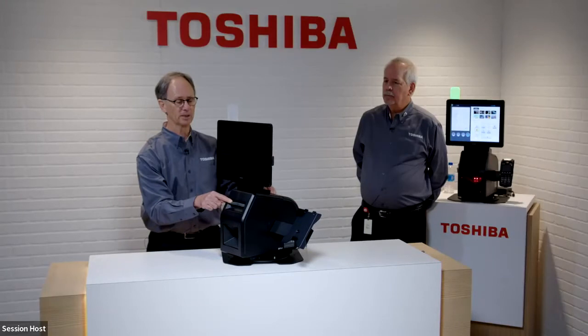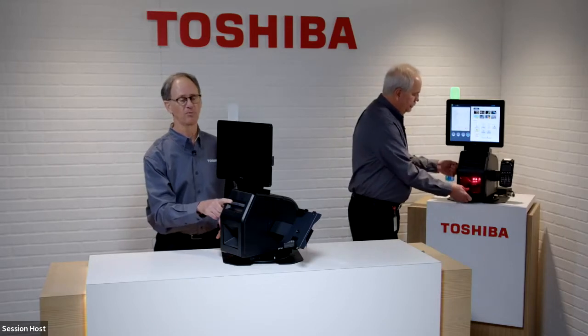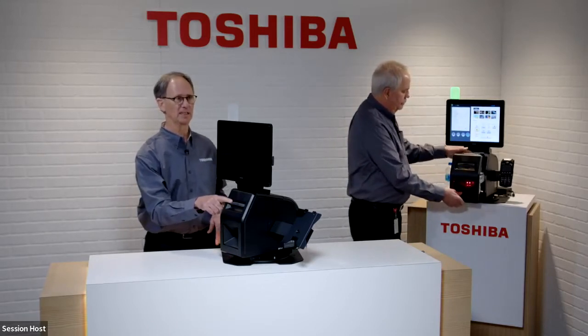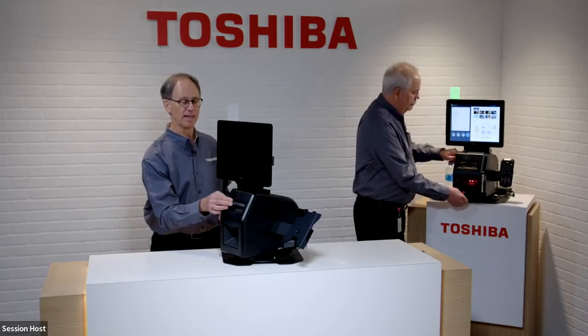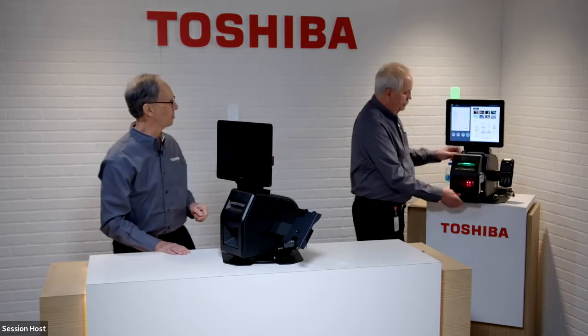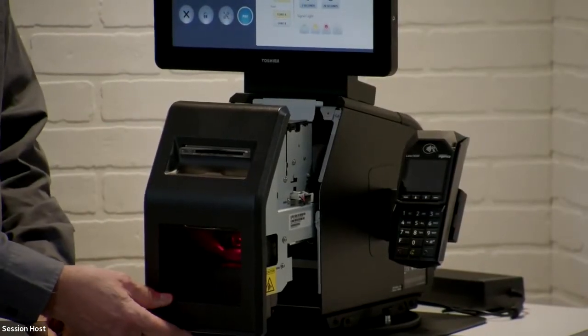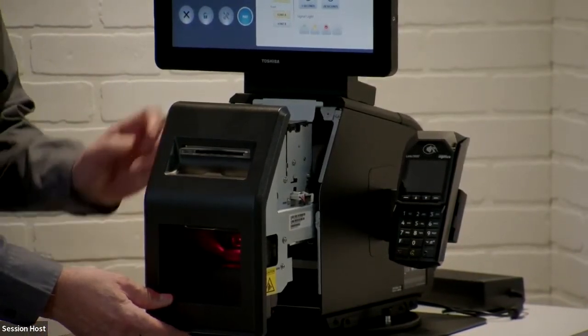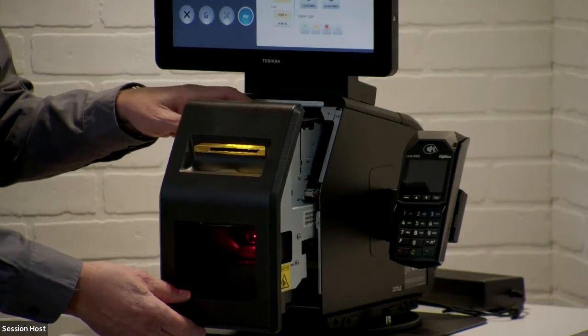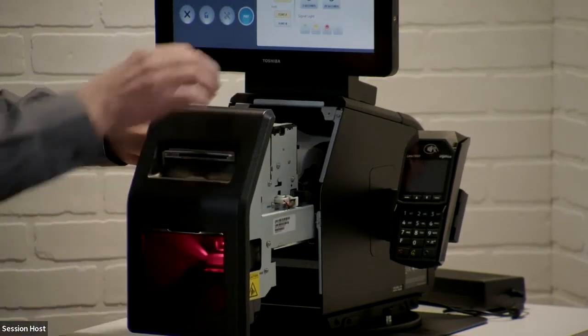Also with the printer, we have a multicolored bezel that flashes and tells you what is actually going on with the printer. If you're out of paper, it will flash yellow. If something else is wrong, we get a red flash. As you can see, Bill is going to open it up and remove paper. You can see it's flashing yellow, and the flash pattern actually tells you different items that are wrong with the printer itself. So all of that's built in.